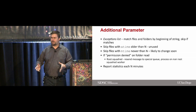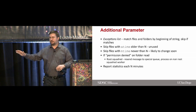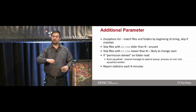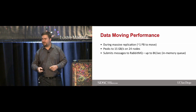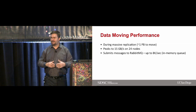We use root squash in various ways. Typically, if we're doing a big copy, we'll de-root squash all of the clients. But sometimes we will leave them root squashed, and then we have a single specialized node that will handle things if we run into permissions issues. And it reports to Graphite, because Graphite is awesome. Graphite is so awesome that if you don't tell it to keep your stats around, it will gladly erase them because that's what it's told to do.